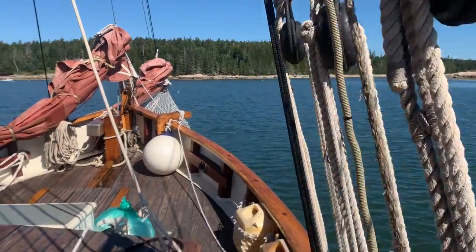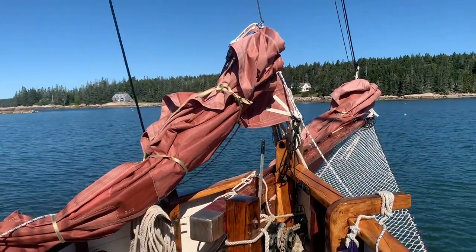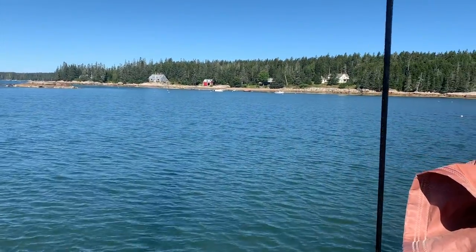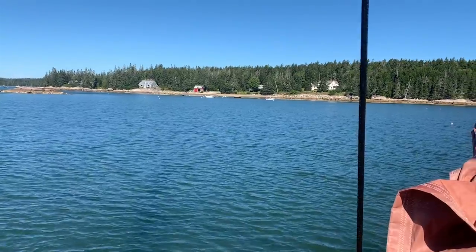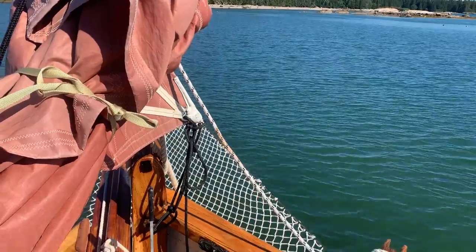This morning we are anchored right where our friends Karen and Alan rent a little place. They usually rent it in the summer. The spot we're anchored isn't typically an anchor spot. It's right on the thoroughfare. So.